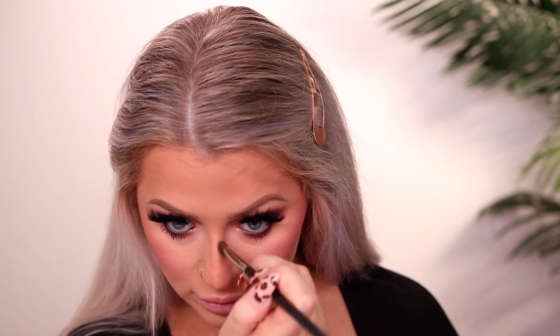Also going to use this brush to contour the nose. Okay, so before we highlight and do lips, I'm going back into my Scott Barnes powder. And I really like to apply this to the sides of my nose heavily to really pinch in where I contoured. You can also apply some underneath your contour.